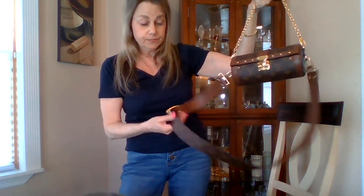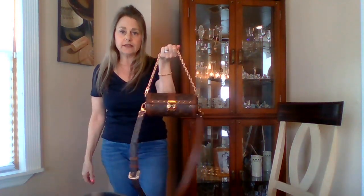I'm gonna show you what it looks like top handle, if you're just carrying it like this. If you hold it top handle and you leave the strap on and you drop the strap, I'm very short, so the strap drags on the floor. I would have to shorten the strap if I'm going to carry it top handle and have the strap hanging. Sometimes you'll just leave the strap at home. So this is what it looks like top handle. Crook of the arm. Very cute.